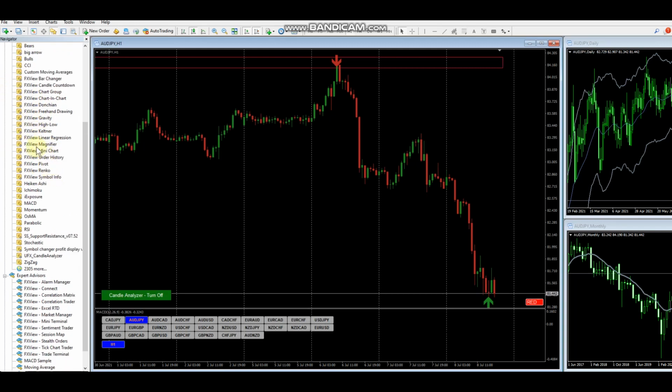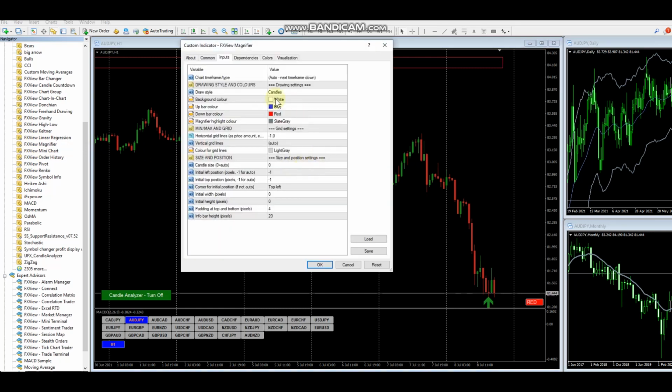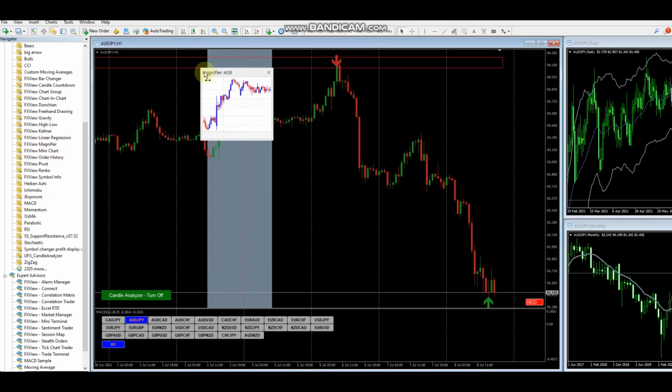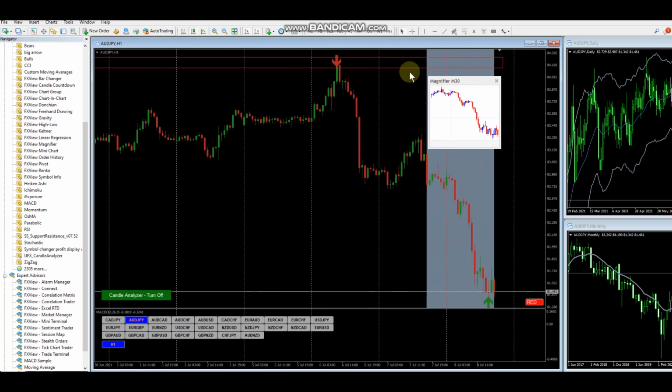Okay, so the first one we're going to go to is the magnifier. We're just going to drag and drop onto the chart here, and we're going to leave everything as default and hit OK. Now you can see by default it goes to the time frame below. We're on the 1 hour chart that we dropped the indicator onto, and it's showing the M30.